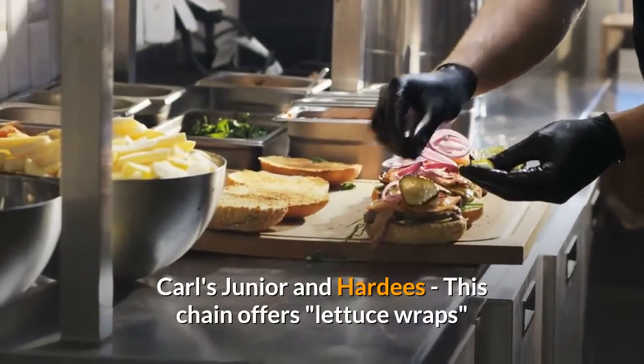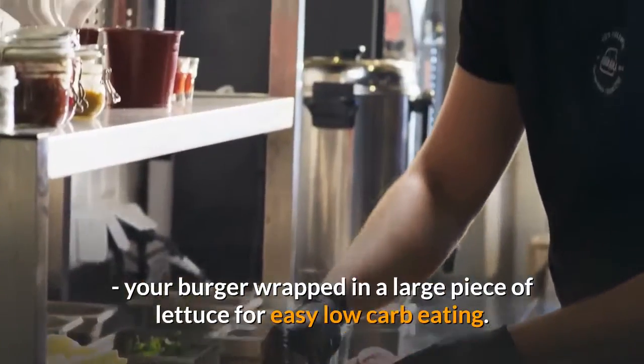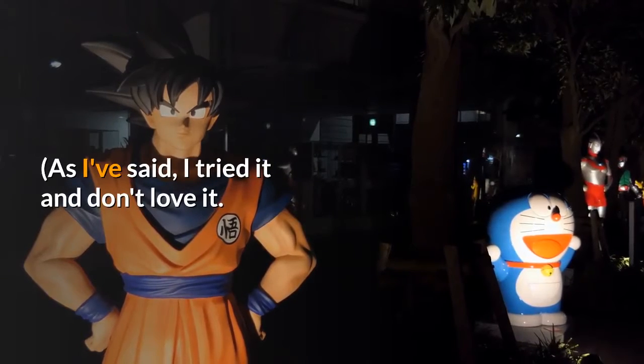Carl's Jr. and Hardee's: this chain offers lettuce wraps, your burger wrapped in a large piece of lettuce for easy low-carb eating. As I've said, I tried it and don't love it.